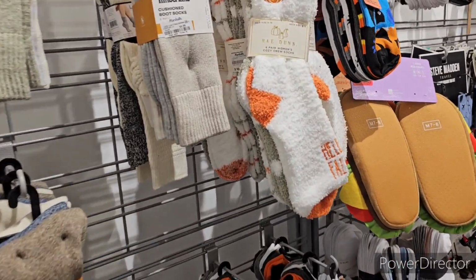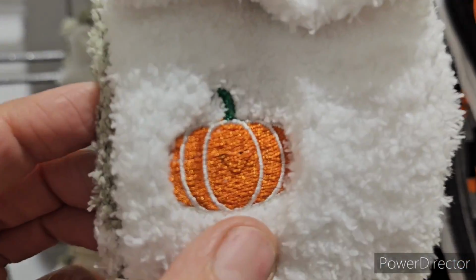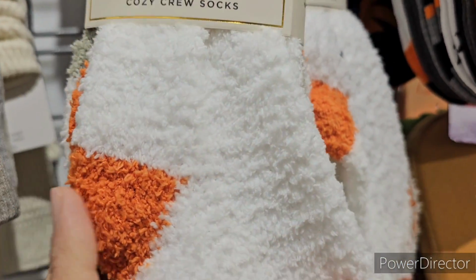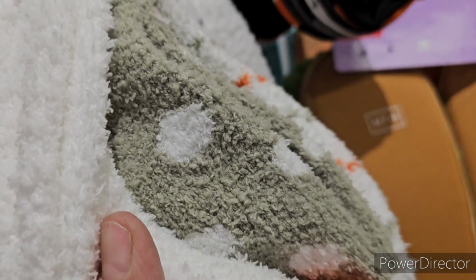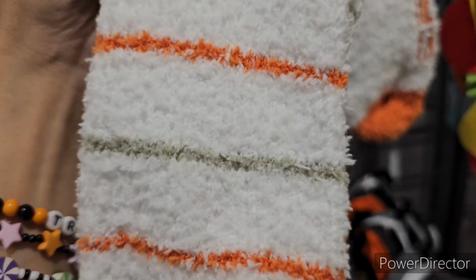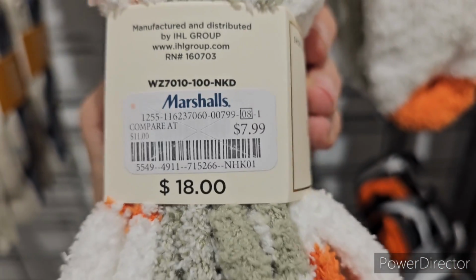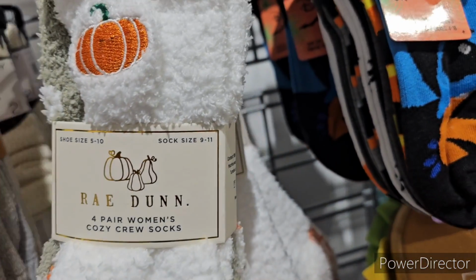Oh my god, I love these Raydons. Look, it says hello fall, and it's got the embroidered pumpkin. Oh my god, fam, look. Aren't they pretty? I told you guys I love fall just as much as Halloween. This is like the green with the polka dots, and the striped ones in the back. Oh, I love Raydon. My Halloween socks are really comfortable from her, so these are going to be just as comfortable. $8 for these. I love them.